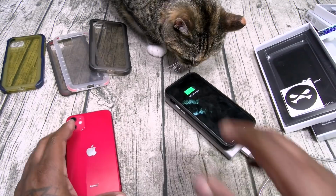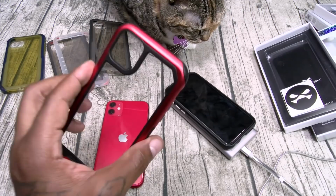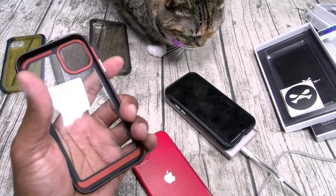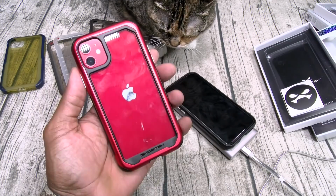All right, we'll take a look at the Atomic Slim in red. Now, if you got a red iPhone, you're going to need this one right here. This one is sick. All your cutouts, all your buttons. This one has that cold feel to it, though. I love it. All right, we'll slap this one on. Now, this is the case that I'm going to be rocking for the rest of the day. Oh, look at this one. That's that red on red. All right, nice red trim.